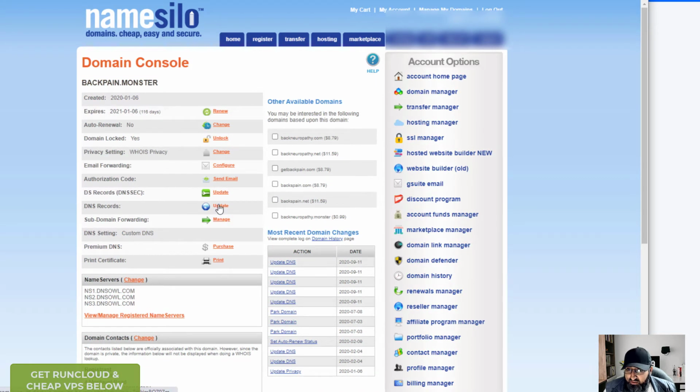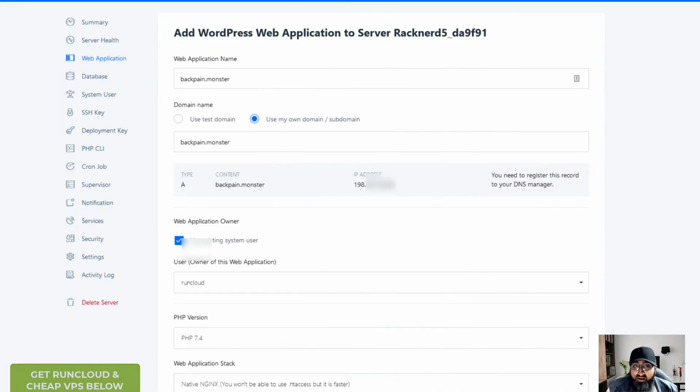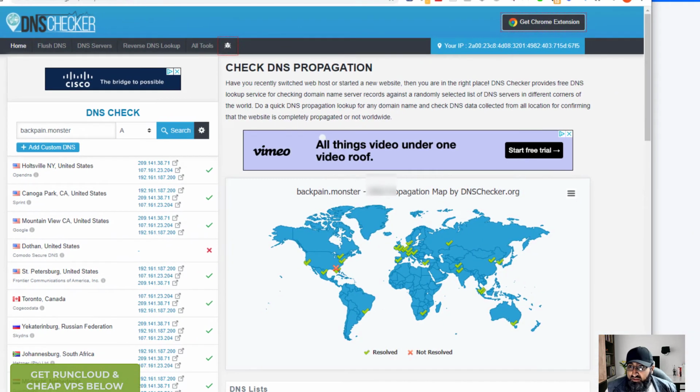And you click on DNS records. And from here, I've entered it already, but then you just delete the records that are in there. And if they're A records, and you enter a new A record, and you set the location, the address, and save. Now, this normally takes a little while to propagate.